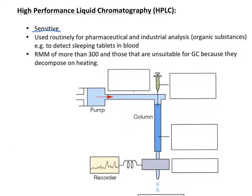High-performance liquid chromatography is incredibly sensitive. It is used routinely for pharmaceutical and industrial analysis, typically of organic substances. For example, using the technique to detect sleeping tablets in blood or other drugs in blood.